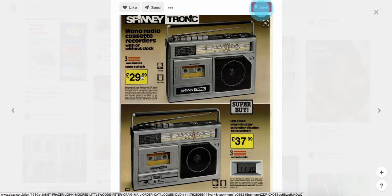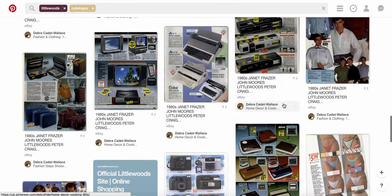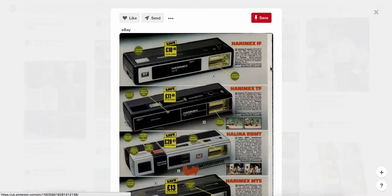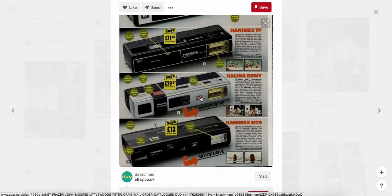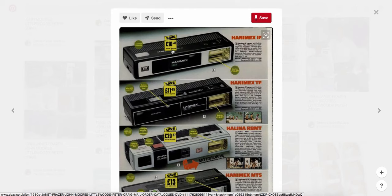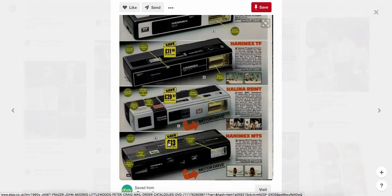It always ends in 99, $29.99, $37.99. It has mono radio cassette recorder, and then it's just got the price, and it's got the product in huge writing. If we scroll further down, we can see these cameras were very popular back in the 1990s. It had all these features. And you can see this was £10.45, £11.85, and obviously all of the emphasis was placed on how much people can save, which is very important, and also the features, the USP.